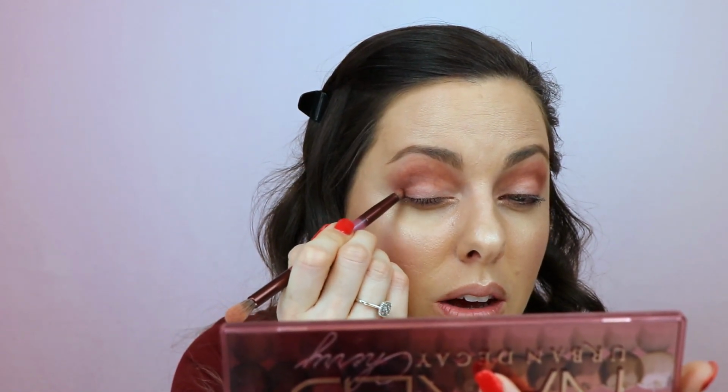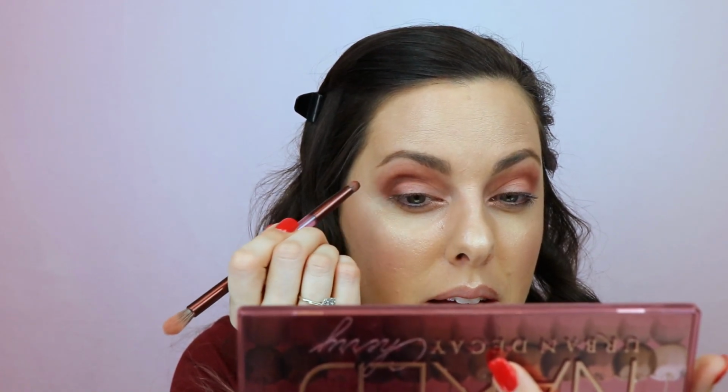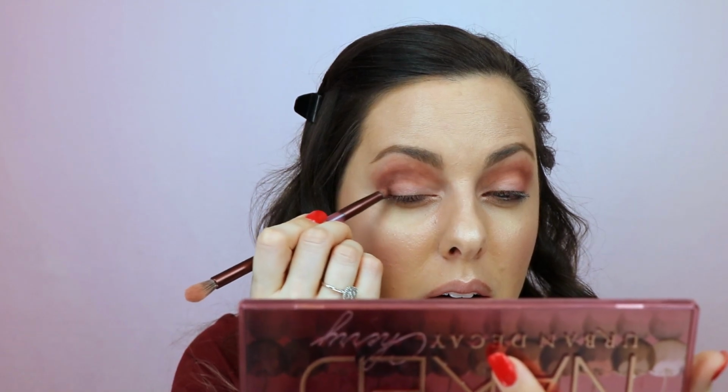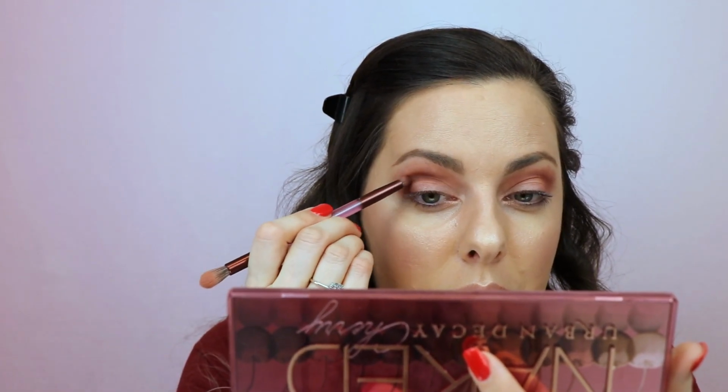I'm actually not a huge fan of the way this particular brush is laying down this color. It seems like I might have more success with a different brush just for this purpose, but I will continue on and see how it blends. I'll just keep forging on. Since I already did one side, we'll do the other.